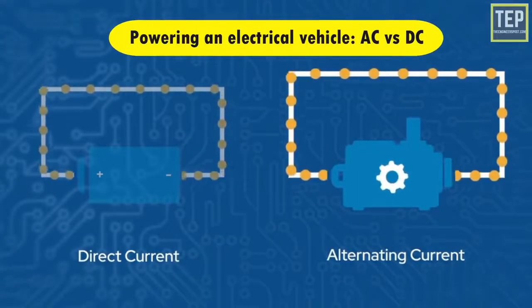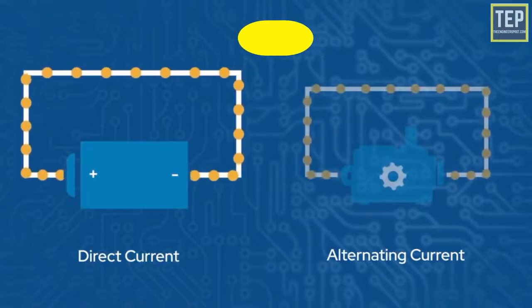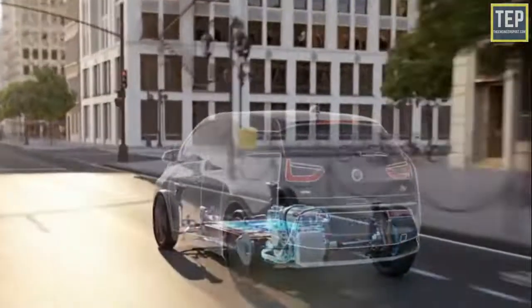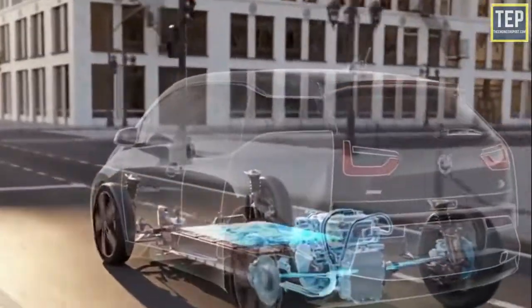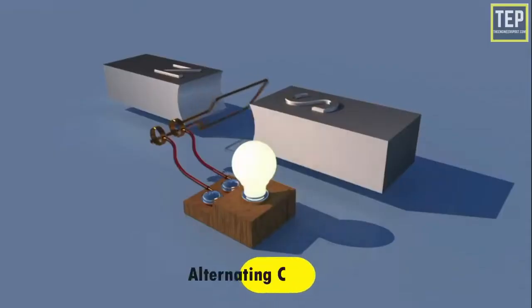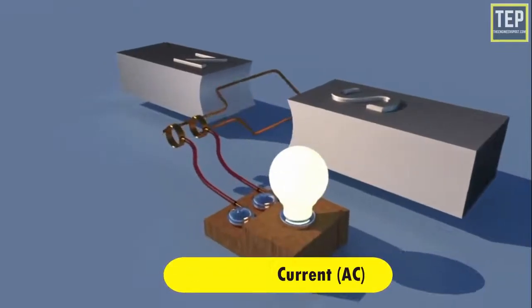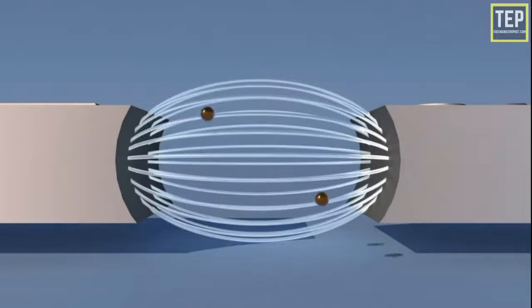Powering an electric vehicle: AC versus DC. First things first, if you want to understand how an electric car motor works, you need to know the difference between AC and DC. Electricity moves through a conductor in two ways. AC stands for alternating current. It is described as electric current in which the electrons periodically change direction at a determined frequency, like the pendulum on a clock.